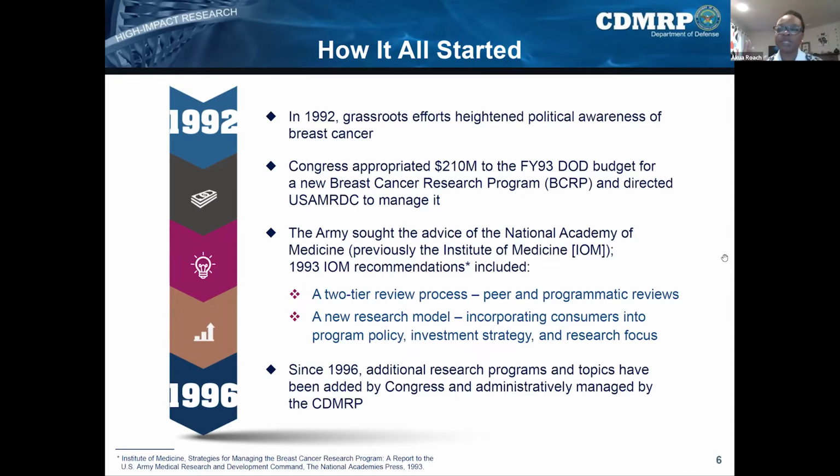Because this was a slightly different endeavor, the Army sought the advice of the National Academy of Medicine, and they recommended to us that we have this two-tier review process, which includes a peer and programmatic review. So many of you may be familiar with other funding organizations that have a peer review and then they have a pay line. We also have an additional review process that includes programmatic review, and I'll touch a little bit about that on a future slide.